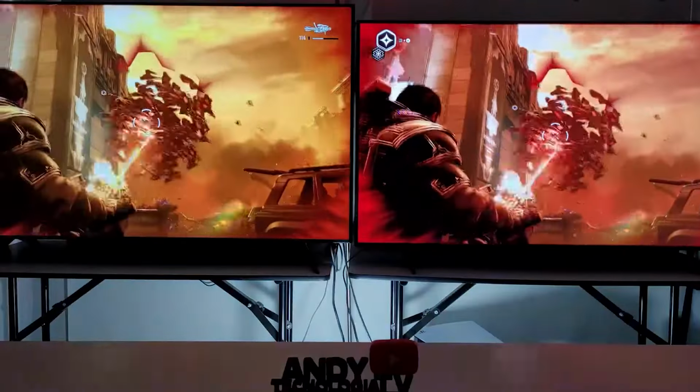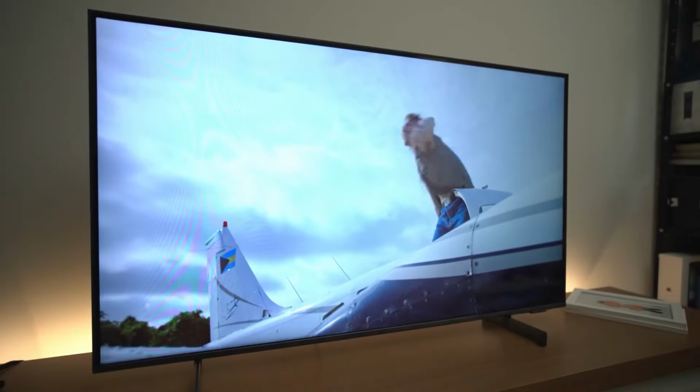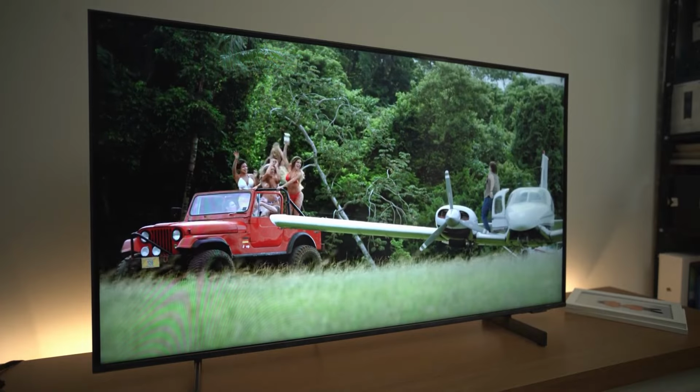Well, that wraps up this Samsung CU7000 versus CU8000 showdown. Hopefully now the choice between these two incredible 4K TVs is crystal clear.